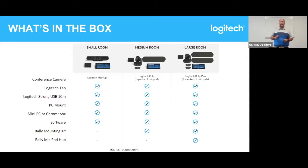The middle room offering is the Rally system. The Rally system is what I've been using in the examples thus far. For the mid-size room, the medium room bundle, you get one camera. The camera is a 15x zoom 4K camera. You get one microphone pod. That microphone pod, as long as you're within 15 feet of it, has 8 active beams actively sampling over 100 times a second for that human voice. And then one speaker. So that is our mid-room solution.